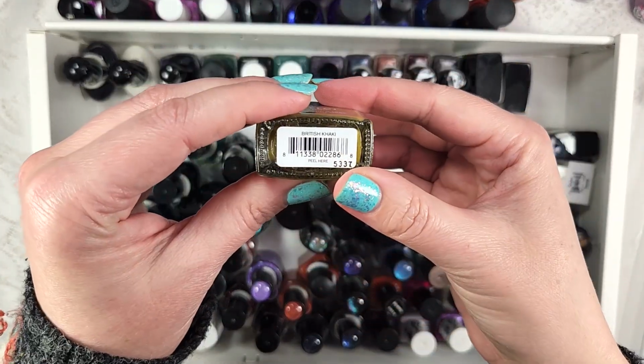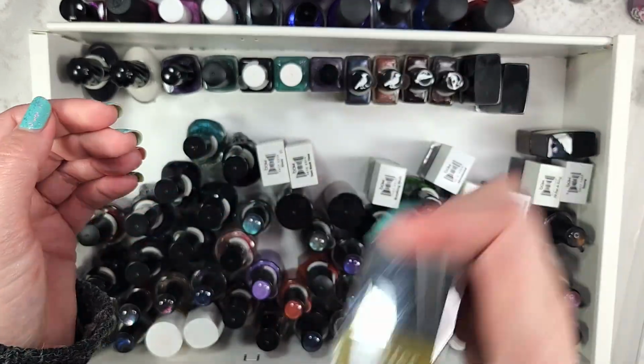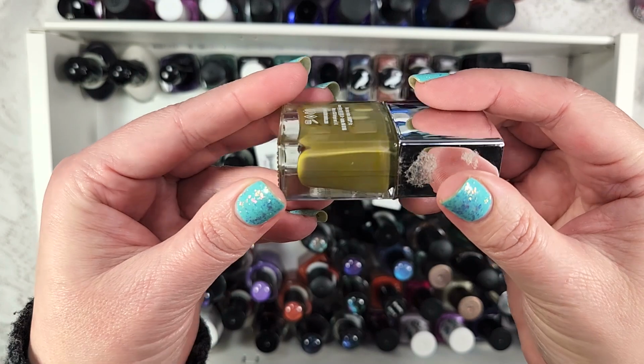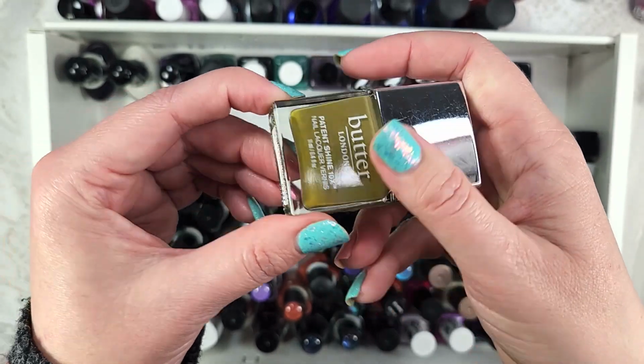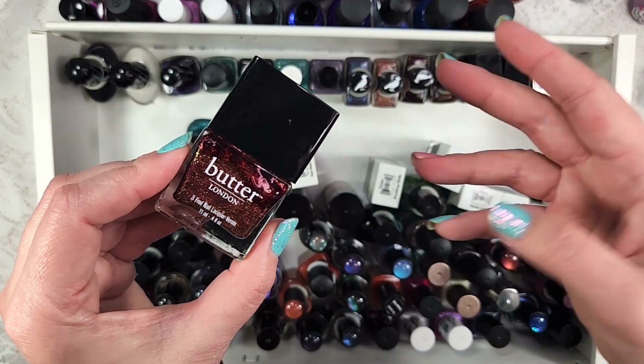This one is called British Khaki. I seem to have gotten a lot of the British collection somehow. Maybe those came to me in a mystery box or something. But yeah, this is a very interesting khaki color. And I feel like I don't have this kind of color in my collection. So I want to go ahead and hold on to that one. Might be a nice sparkly base for some layering.